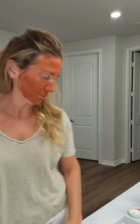The other part of the Revitalizing Clay Mask is the rose geranium that we have in it, and that protects and balances the skin's natural oil protection while enhancing circulation. So we're going to leave this on, like I said, about 5 minutes. But in the meantime, I'm going to show you something I drew for you guys.